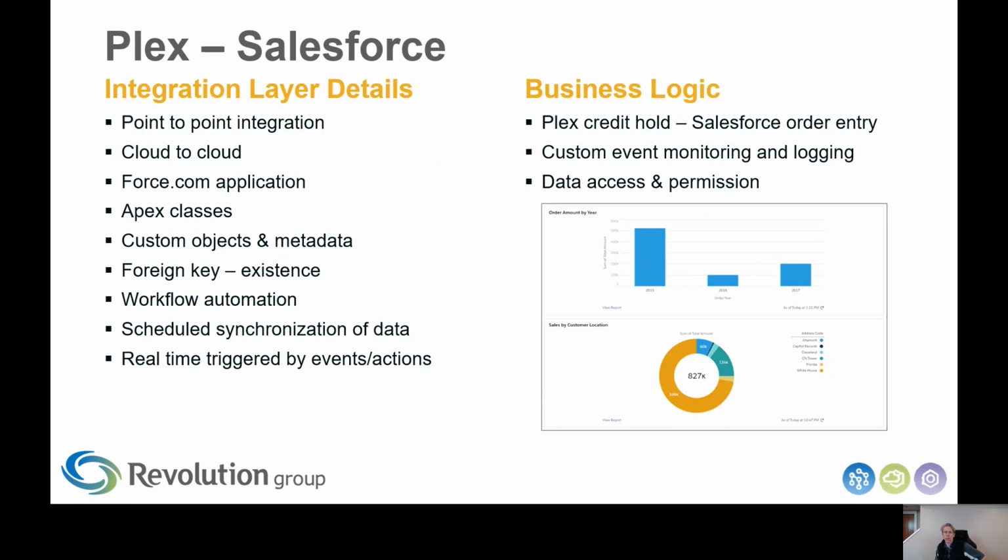So let's get into some more details on the integration layer itself. There are only two applications involved, Plex and Salesforce, connected cloud to cloud. And Salesforce is the data hub or system of record for most of the integrated data. For these main reasons, we used Force.com to build the integration layer natively in Salesforce.